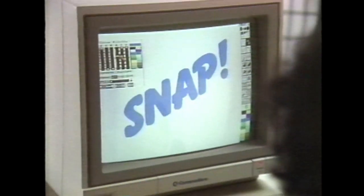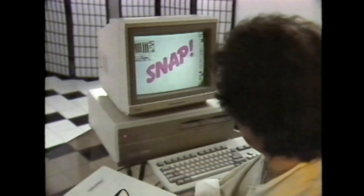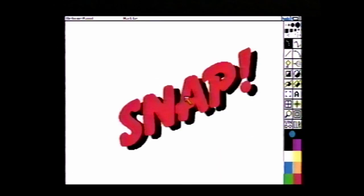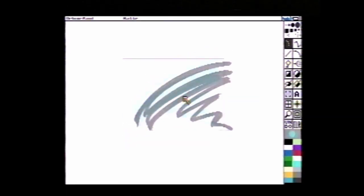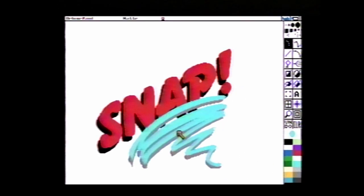Because with the Amiga 2000, it's so easy to change colors, shapes, and sizes, it makes an ideal tool for logo and package design. Let me take you through an example. I started by giving the logo some depth. I made a copy of it in black and moved it slightly for a drop shadow effect. Then I created a squiggly blue line that I combined with the logo. And then I slid it into the lower right-hand corner of the design.